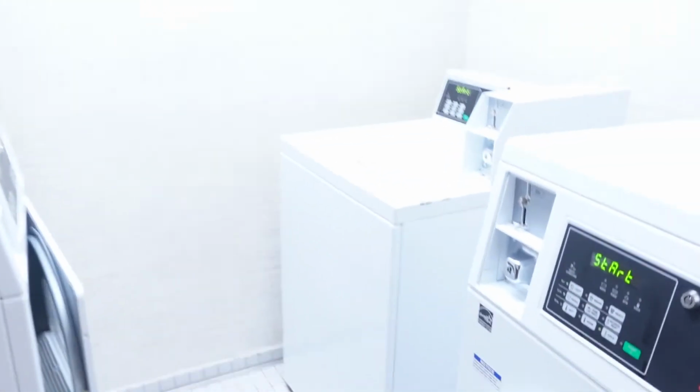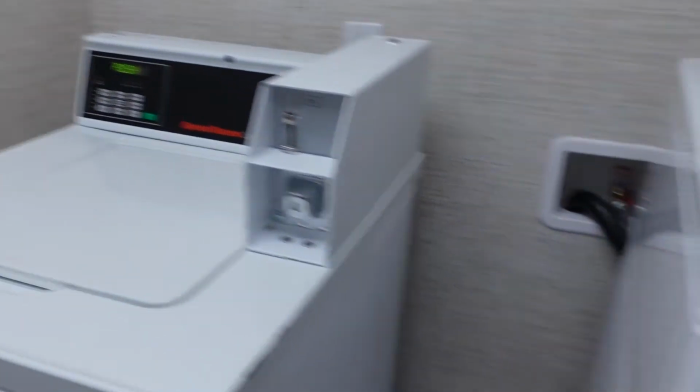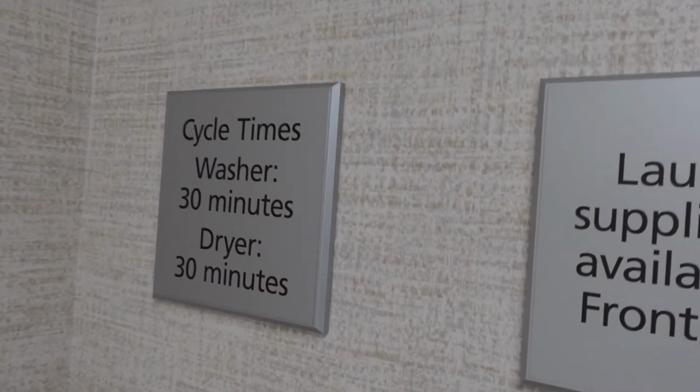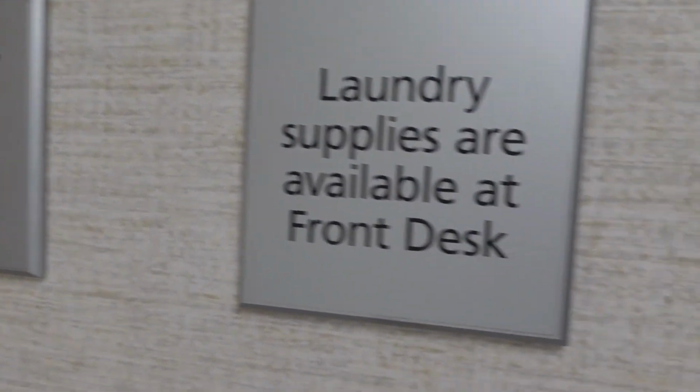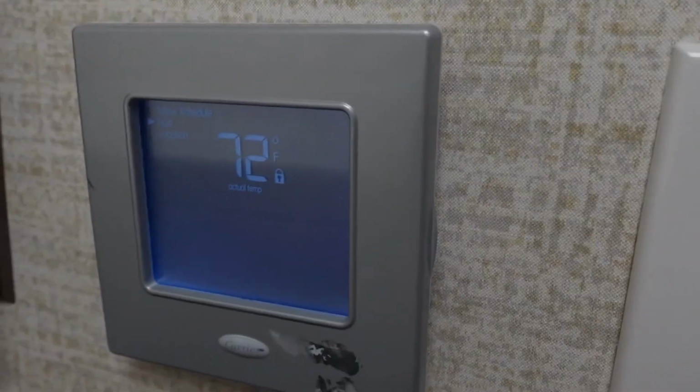Little washer and dryer. So it's free. Oh. A little front load. See, sanitizing. Looks clean. Inspection complete. Look, let's just slam the door right in front of our guest. Got a little sign right here. Laundry supplies are available. Alrighty. And it's 72 degrees.